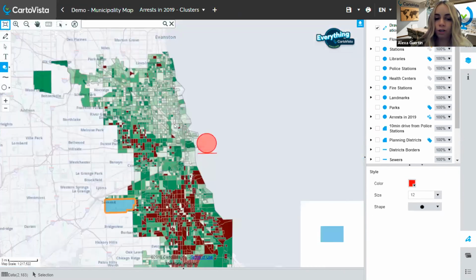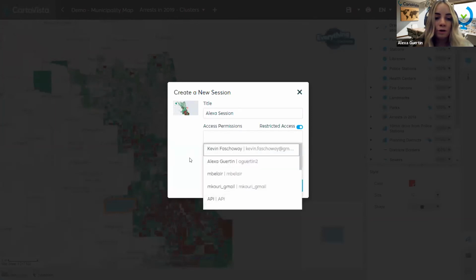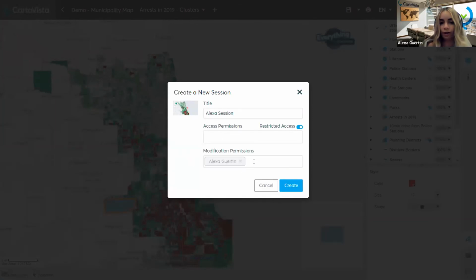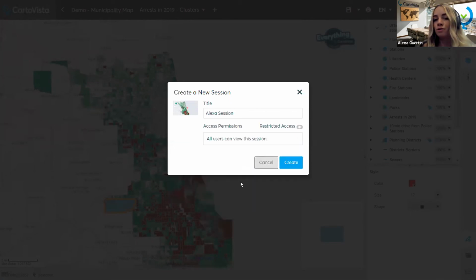Now, if I wanted to save all this view and share it with a coworker, or perhaps just save it for myself, I can do so by hitting the save button. And this is where we save as a session. So I will call it Alexa's session. You can grant access permission to other coworkers or users. You can even modify permissions, or if you wanted to keep it private, you can just restrict the access.